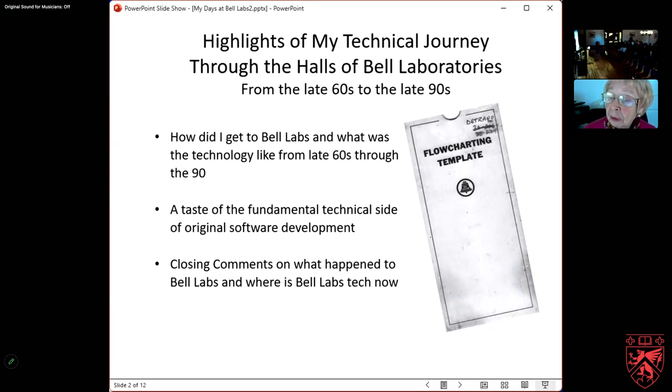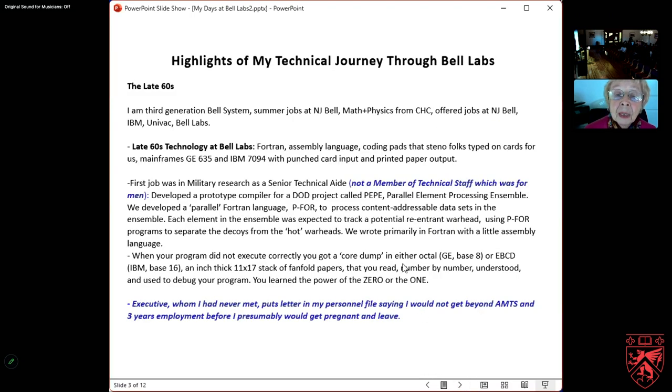By the way, this is the flow charting template package that I used for 8 years while I was doing software development. Okay, here we are, the early 60s. I'm third generation Bell System. I was born into the company. Just like some kids are Army brats, well, I was a Bell System brat.